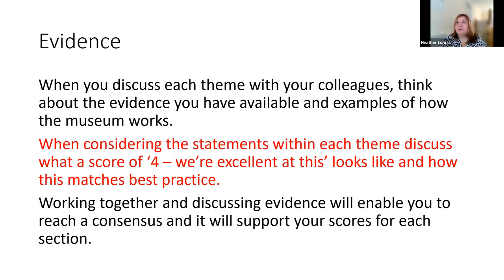And this might be a good discussion in thinking about other peer museums like you and what excellence looks like. But by working together and discussing this evidence, this enables you to reach a consensus, and it will support your scores for each section. This is why we think a cross-section of the team is important, because it gives everybody an opportunity to talk about what really happens in the museum.